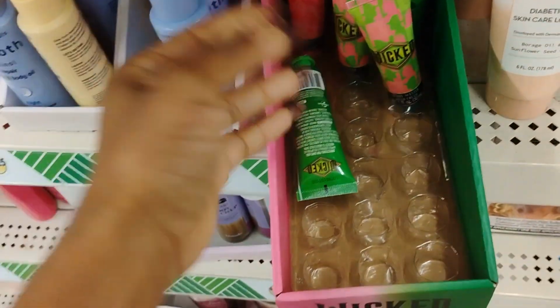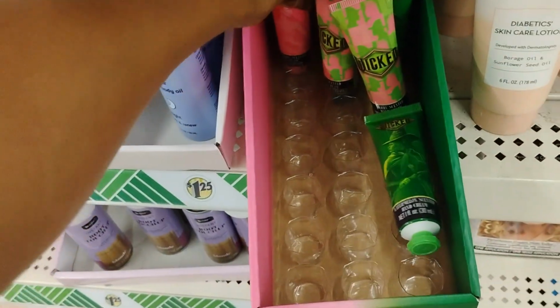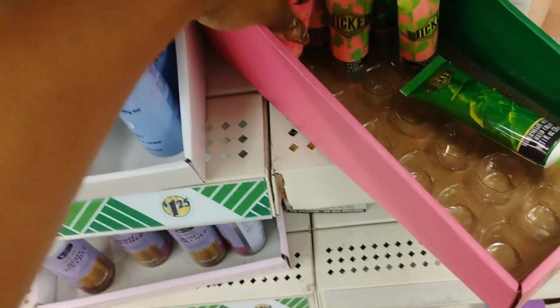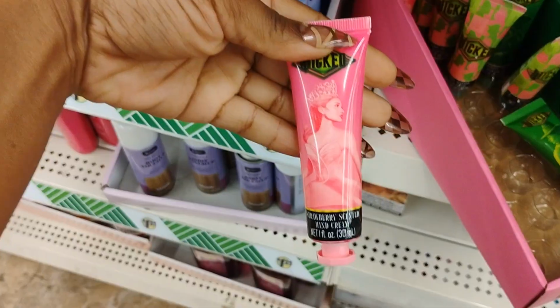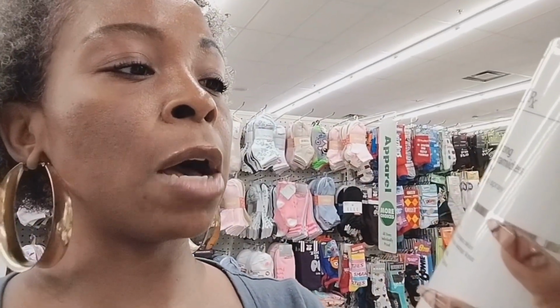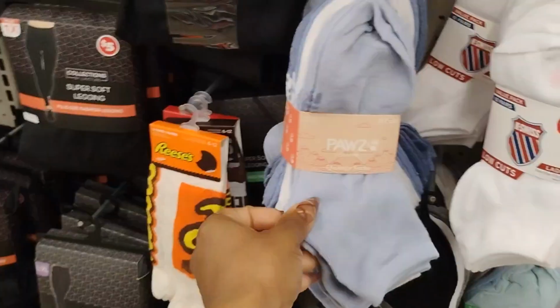Now, of course, Dollar Tree still has the Wicked Berry Scented Hand Cream. They have different ones, I think it's like 3 different ones. They also have the Watermelon Scented, and then they also have the Strawberry Scented, $1.25. Now, Dollar Tree also has this Revive Naturally Moisturizer. This is Nourishing Body Spray, fragrance-free, targets dry skin, $1.25.